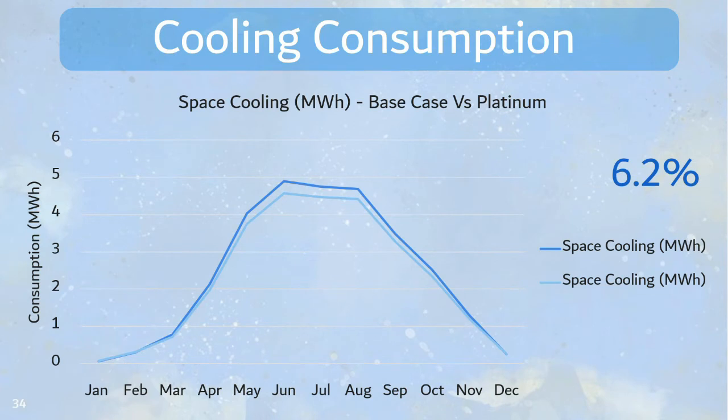It is also interesting to see that there is a total savings of about 6.2% on the space cooling consumption itself. These savings are due to improvements in the operational efficiency as well as envelope characteristics in the Al-Safad code. In the coming slide, we will explore how much savings can be achieved by improving some of the envelope characteristics considered in the Al-Safad code.